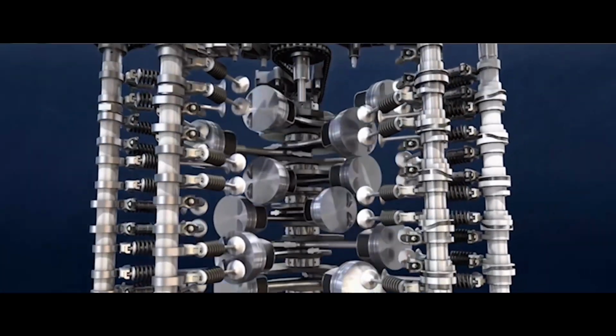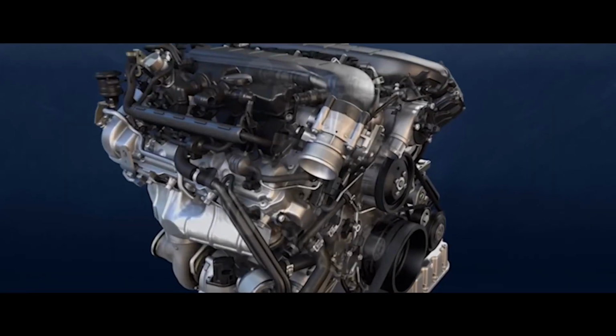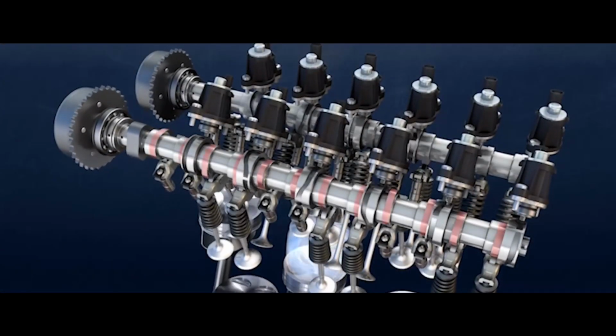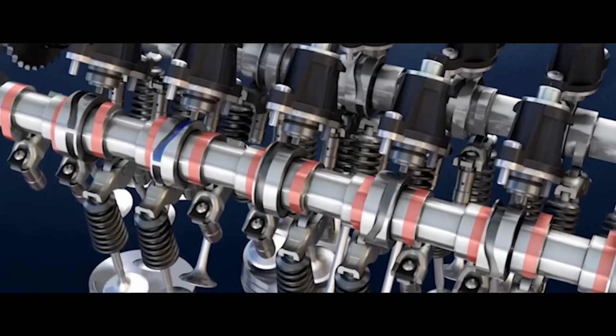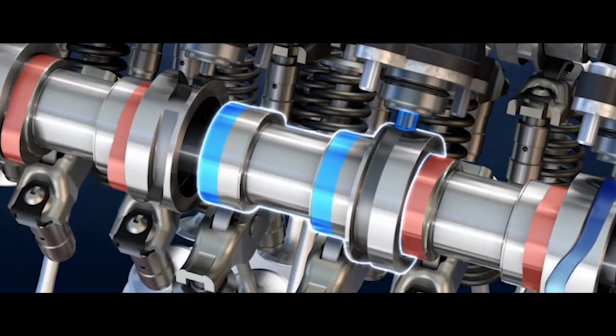We have packed this engine full of the very latest technological advances. For example, we have variable displacement, port and direct injection, we have start-stop technology, all of this inside this brand new engine. The intake and exhaust valves, the fuel and the ignition are switched off on the left-hand bank of the engine. This enables the right-hand bank to run at a much more efficient operating point.